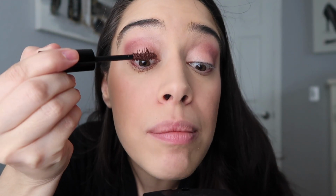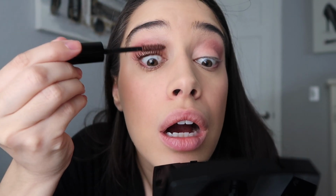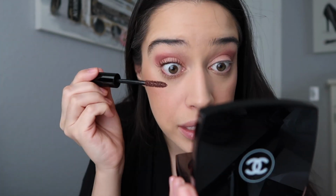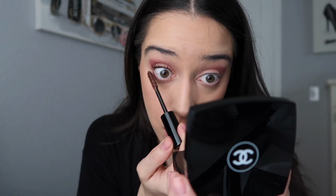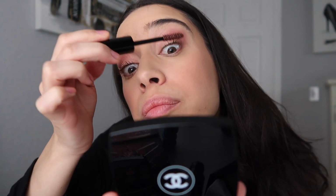Okay, so after doing one eye, I realized that you guys may want to see the application of this, you know, since this is part of the collection. Sorry. So I did one eye. I'm gonna get a little bit closer. I love this mascara. Are you guys seeing this magic? It's the perfect bronze shade. And I did put some on my lower lash line. And now let me go ahead and do the other eye.